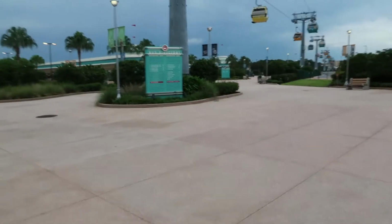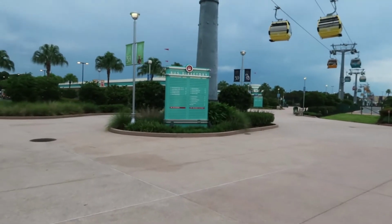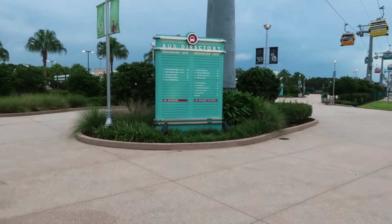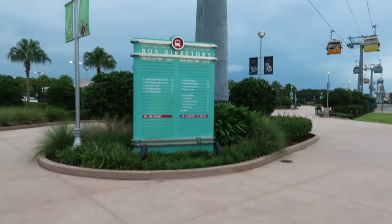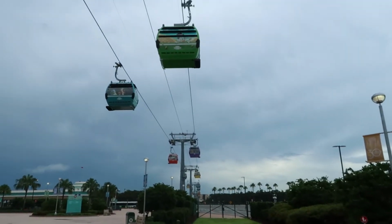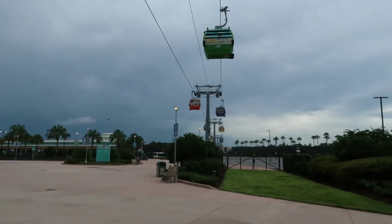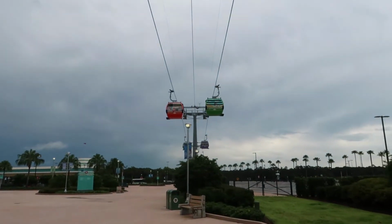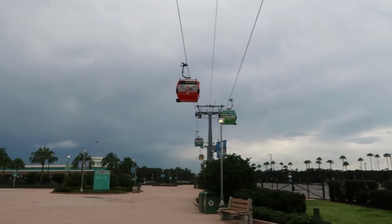So we're headed back to the room. I want to show off the bus directory. There's hardly any hotels on it compared to before. Old Key West though is number 12. That's where we're staying this trip, for the first part of it at least. We saw hardly anybody getting on the Skybasket simply because park hopping really isn't a thing right now, and hotel guests really aren't a thing either. No one's really staying at the hotels.